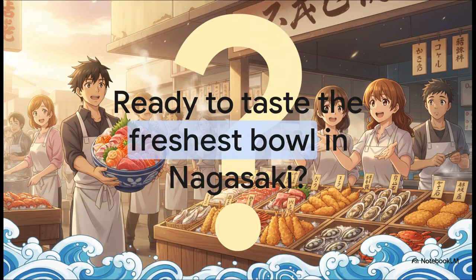Which leaves us with just one final question. Are you ready to join the locals and taste the absolutely freshest bowl in Nagasaki? I really hope this explainer has shown you exactly why Nagasaki Suisan Shokudo is such a beloved, happy place. Whether it's the towering Tokomori Kaizendan, the crispy aji fry, or just the lively morning energy of the fish market itself, it is a culinary adventure just waiting to happen.